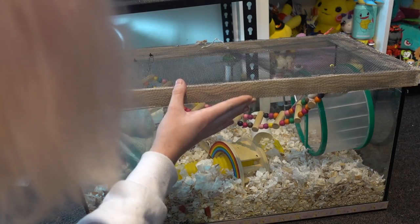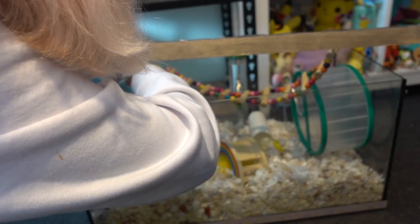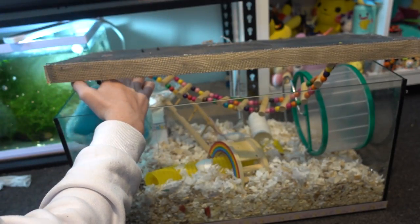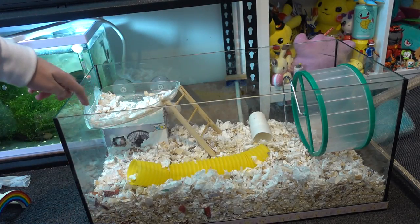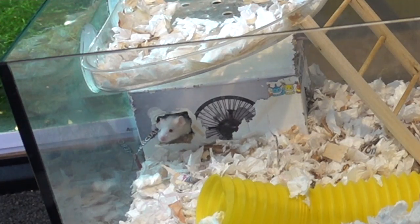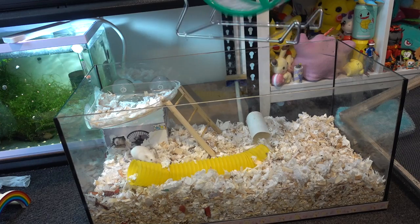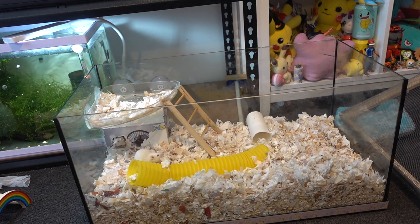Where is your sister? Why are you just out? Yuki, what are you doing? No, you can't join them. Oh, there she is. She's got a little head poking out of the little house. Oh, you guys are so cute. All right, so I'm gonna put this wheel in their little playpen for them. They love their wheel, especially at 4 a.m.